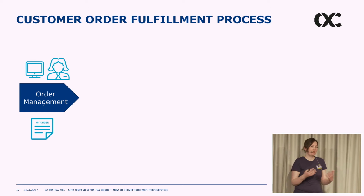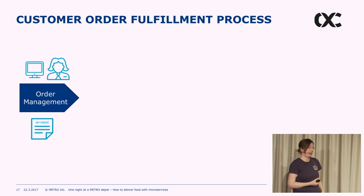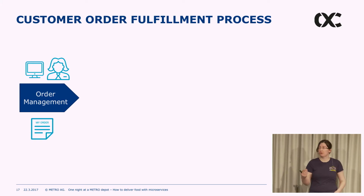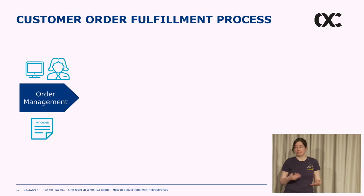But in general, it looks like a web shop you have seen before. But then the order comes in and someone needs to check. For example, customers have comments, some articles may not be on stock and we need to call the customer and clarify if we can replace it with another similar article, or if we can deliver it later the day or another day.